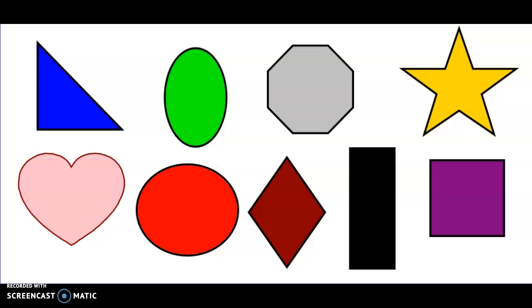All right, daycare friends, what shape is yellow? Star. What shape is black? Rectangle. What shape is gray? Octagon. My friends here, what shape is blue? Triangle. My friends here, what shape is pink? Heart. My friends here, what shape is brown? Diamond. What's another name for diamond, everybody?